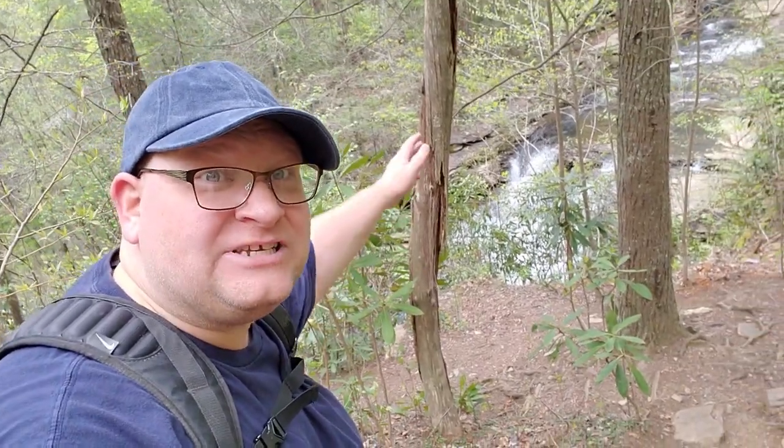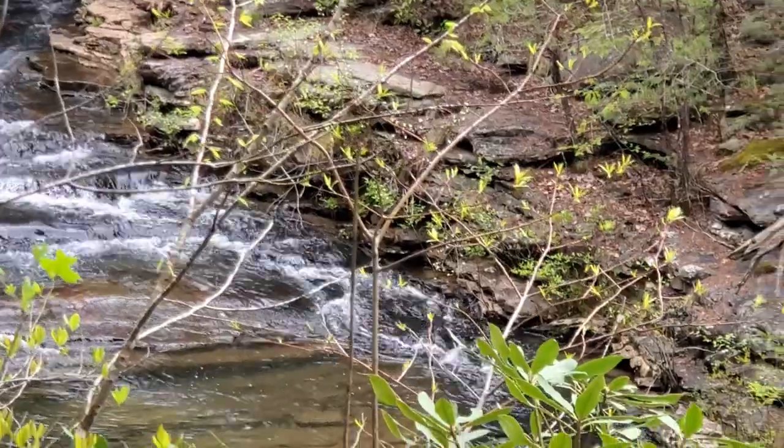We're so close now, we can really hear that waterfall. We're so close, in fact, we can actually see it a little bit. But we want to stay quiet. We don't want to scare it away. So let's continue on and let's see if we can get a closer look at this amazing beast.